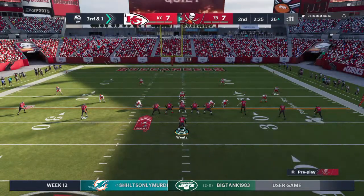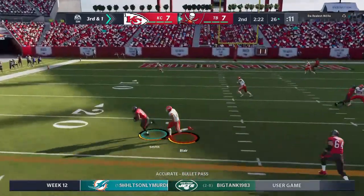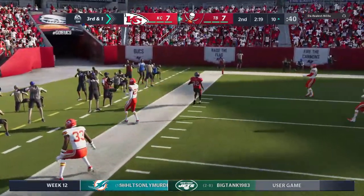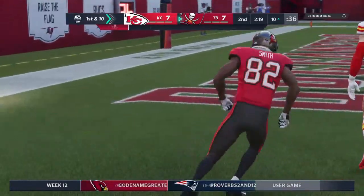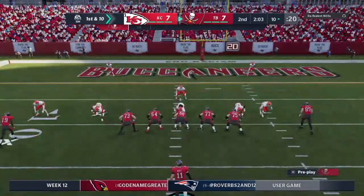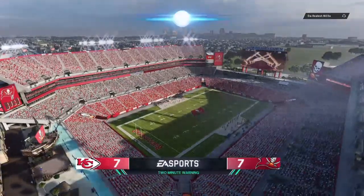Watch the safety creep. Again, it's Wentz. And that's caught by Smith. And he is out of bounds right around the 10-yard line. His first catch, and it's a pretty big one. They get the conversion on 3rd down. 1st and 10 at the 10-yard line. So not quite a 1st and goal. It's 1st and 10 from the 10.